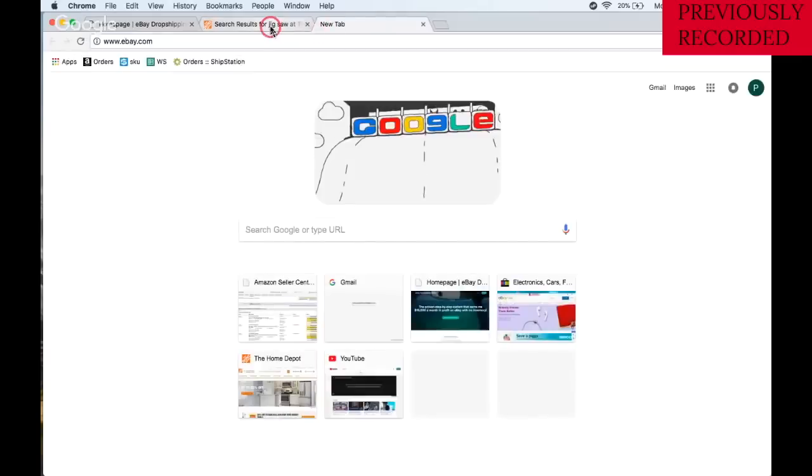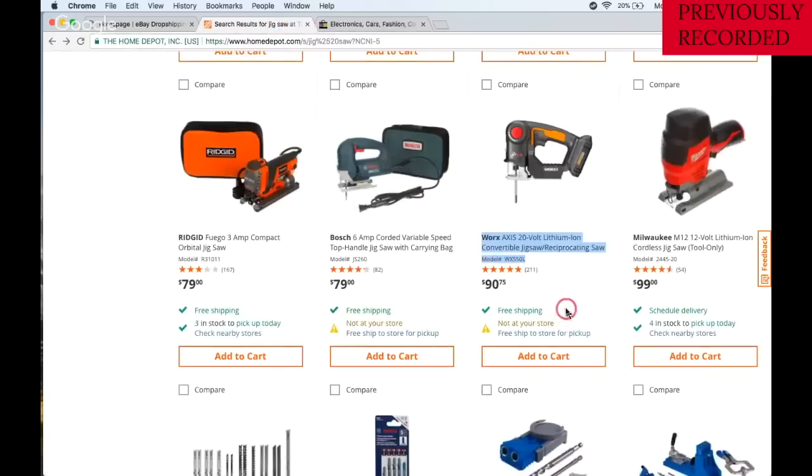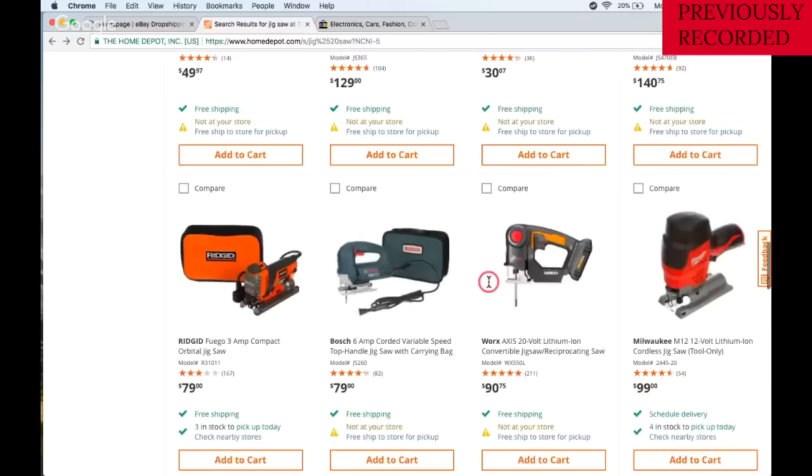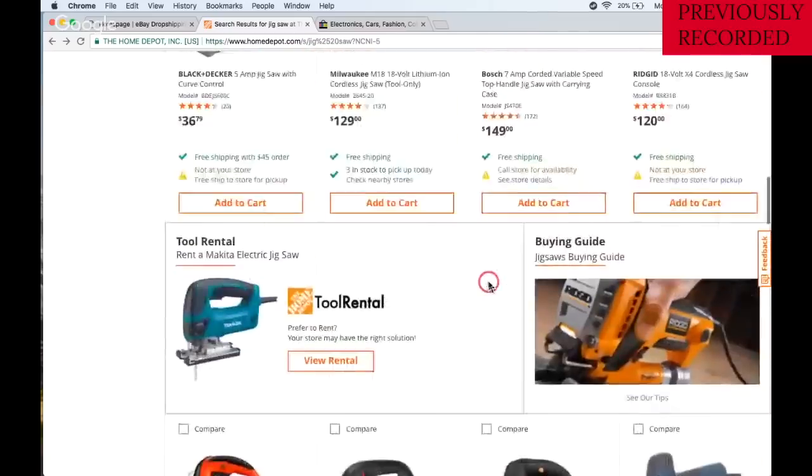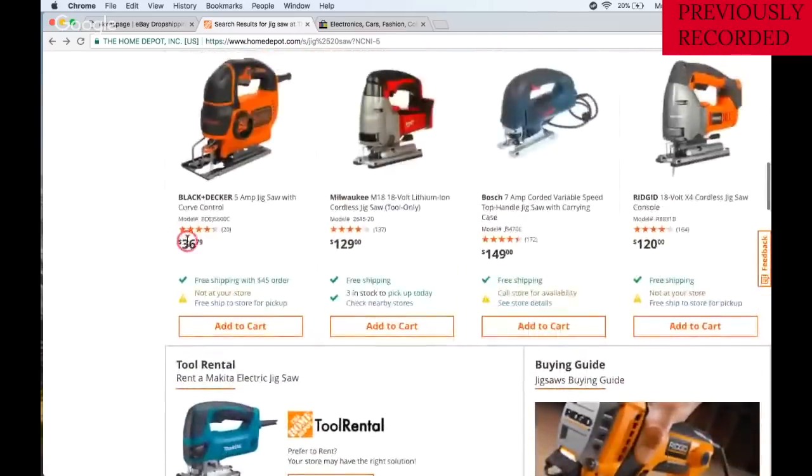So it says free shipping, but I don't see it say $45 or more, or whatever that number was. Does that matter? That's because this item's already over $45. So if it's under $45, it'll have that also. It'll say free shipping over a certain amount because it's trying to tell you to spend more money. Like this one's 36, and it says free shipping with $45 order. Got it.